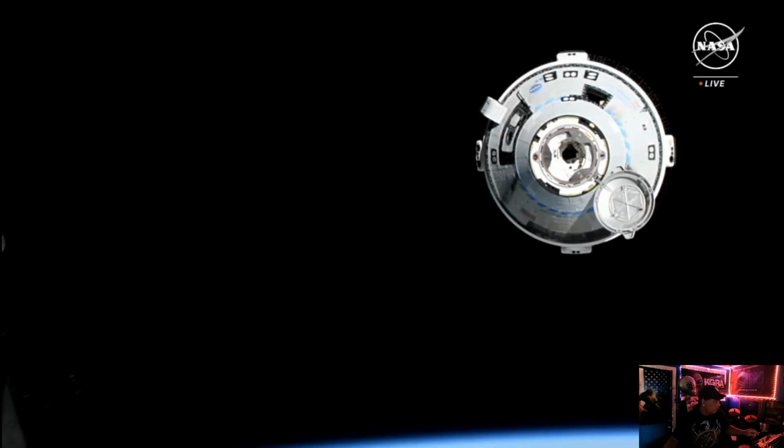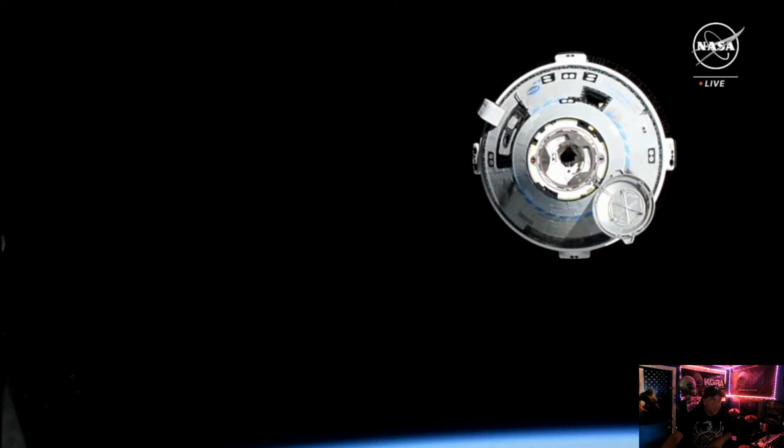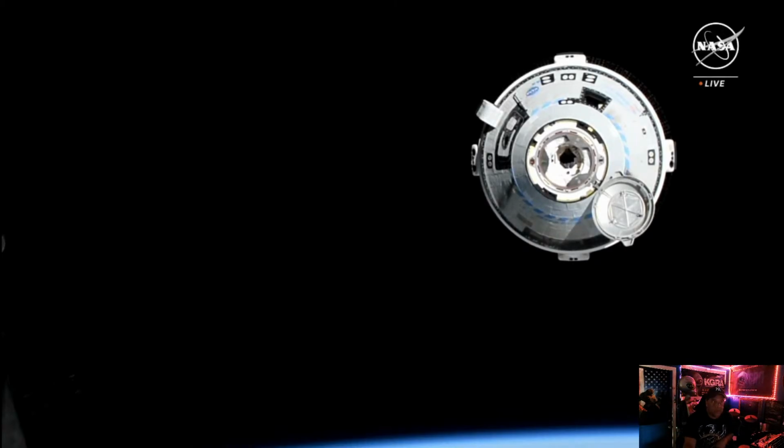Station is getting a good view of Starliner with the lighting coming from that direction. We're waiting for the Earth to spin a little bit more, sun to move relatively, so Starliner gets a good set of lighting on station, and we'll continue the approach towards the No. 24 docking port.